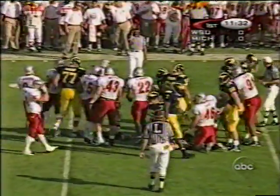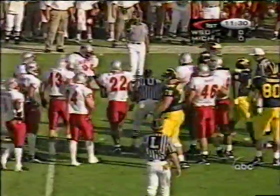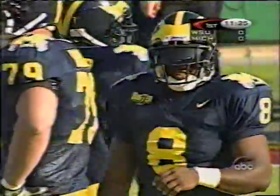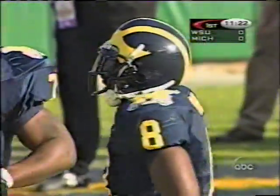This is Chris Howard with his second carry of the ball game, and it's good for about 2 yards. Stop for the Cougars. A gain of 1 yard. No score. We're in the first quarter of play.